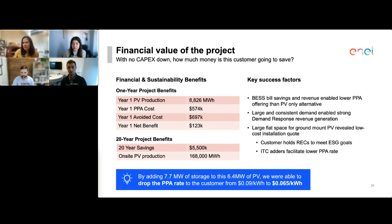It's worth noting this is 6.5 cents across 20 years. I expect the price to go up a little bit over 20 years. If it doesn't, you're still protected. But that's how we get to the 20-year project benefits of $5.5 million for the customer and 168 gigawatt hours of on-site generation. So I'll pause there, Drew, before hopping forward, but are there some questions we want to nip right now? I think there are two that I wanted to address.